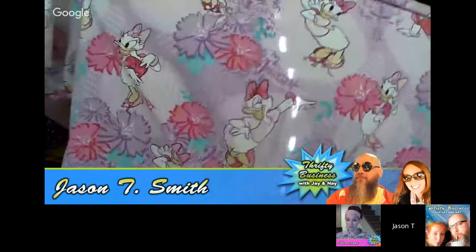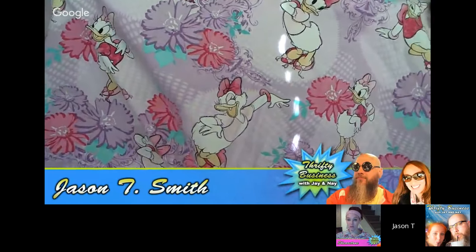And here is Daisy Duck. So for $1.50 each, these sell anywhere from $15 to $20. They're easy to lift, easy to ship, easy to sell.